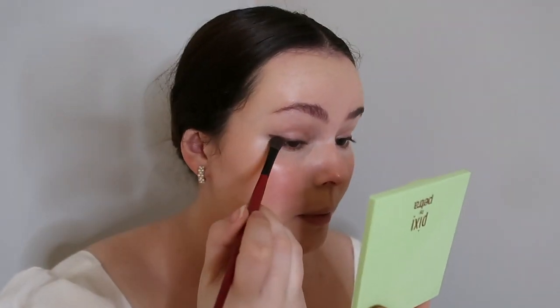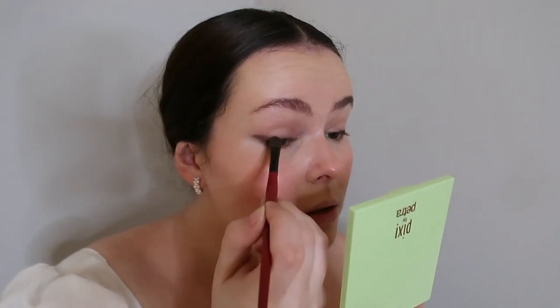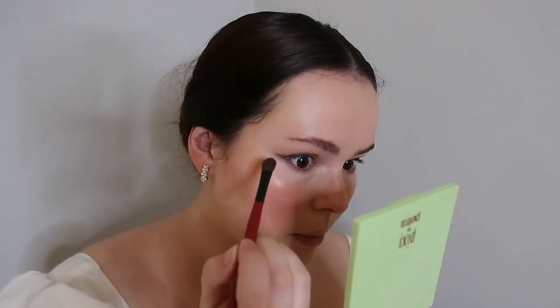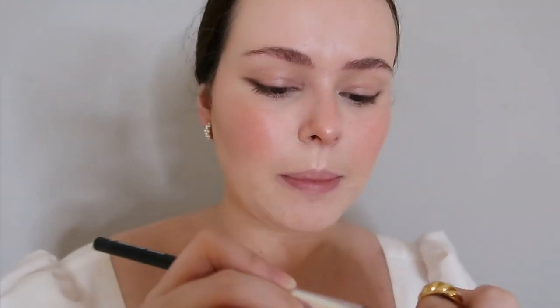And then for the top, just be gentle, but do your best to keep the lines crisp. And smoking it out just makes it a little bit more subtle, especially when you go to put on your mascara. And then before mascara, I'm just gonna take some concealer and really sharpen up the wing of the eyeliner.